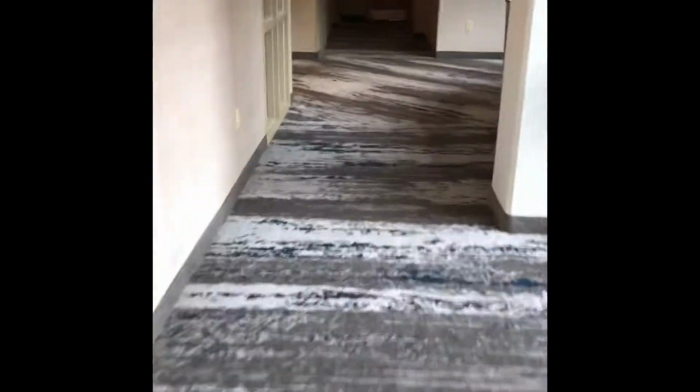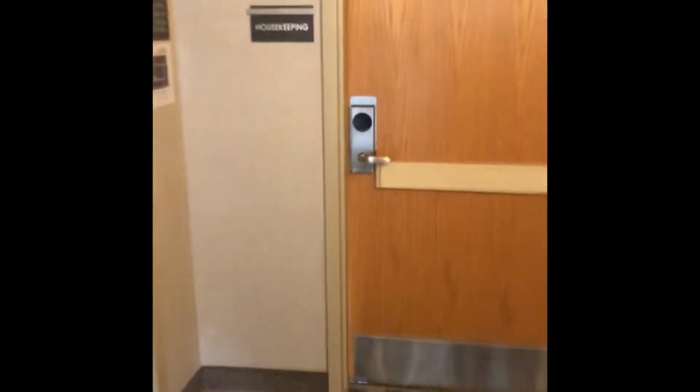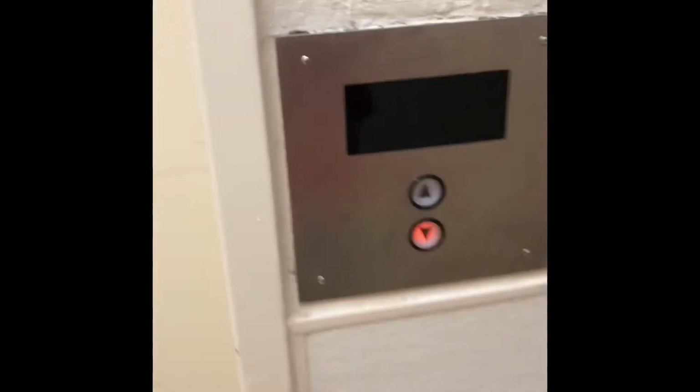All right, yeah. They have all the lights off right now, so I can't show you what a room looks like. But you can see, this is how we get up to the room. So we have to remember and find the housekeeping sign to know that's the exit, the door we need to use to get to the elevator. And then we just come on back. And sometimes we have to wait a little bit for the elevators, depending on how busy it is.